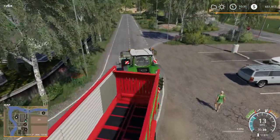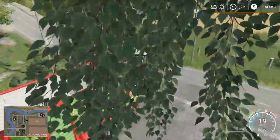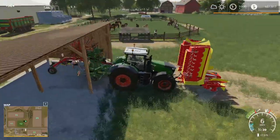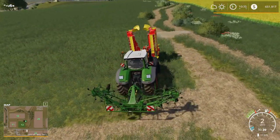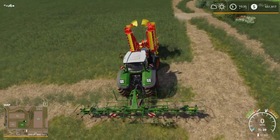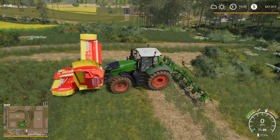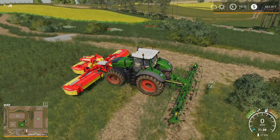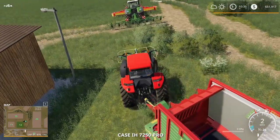So you all have seen the drive up and down this hill so many times. You're probably as sick of it as I am. I'm not going to make you sit through it again, so I will see you back up at the farm. Okay, just getting set up here for our grass. As you can see, I've got the mowers and the tedder all set up on the fence here.